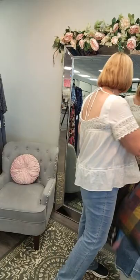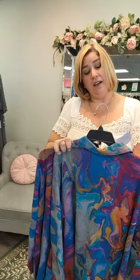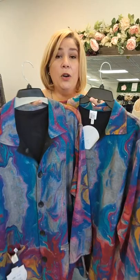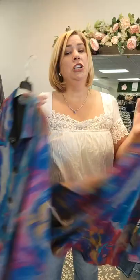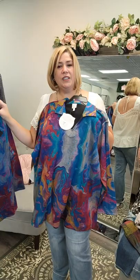The tie-dye, Avola? I can't pronounce these names. Avola, yep, reversible tunic and shacket. I only have a couple of pieces left because they sold so well. These colors are just shockingly beautiful. Love the combos. You're going to get a million compliments on these. So if you want to do it with skinny pants or leggings, the tunic is better for you. And the shacket's a great layering piece. These are great for travel.